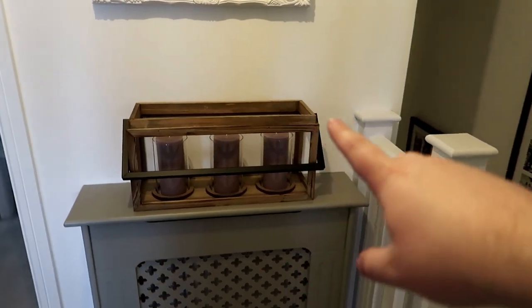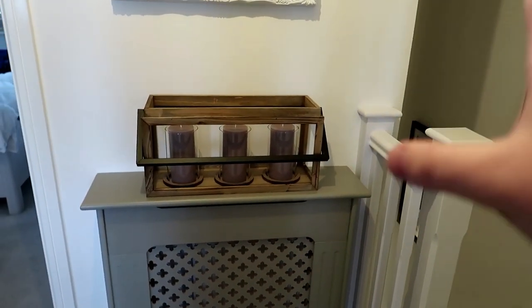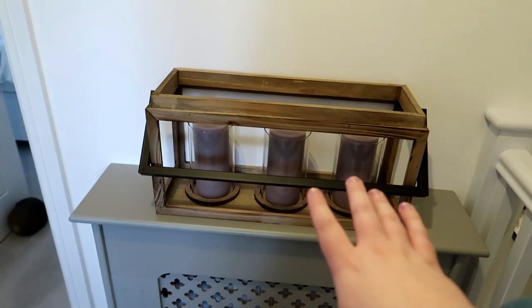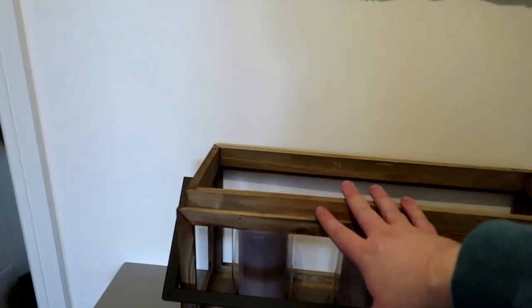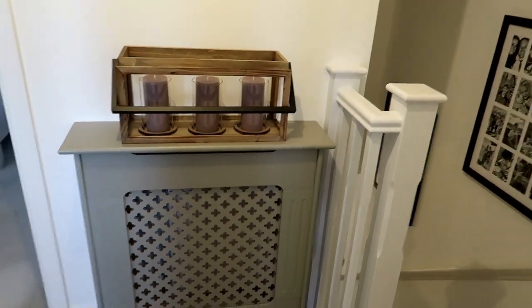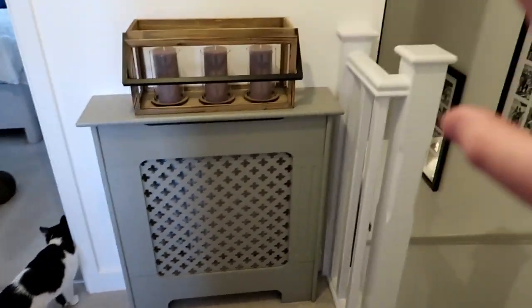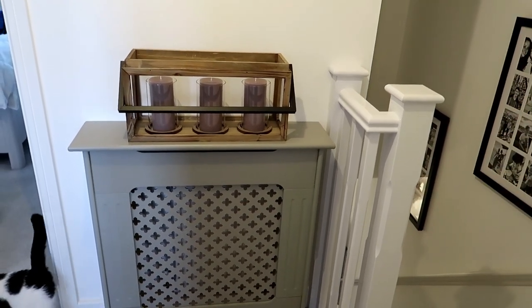I changed the top of the radiator cover here. I just fancied something a little bit more simple than what you would have seen in the full house tour. This is just from Dunelm, and I've just got three grey candles to put inside, and I think that does make things look a little bit better up here.